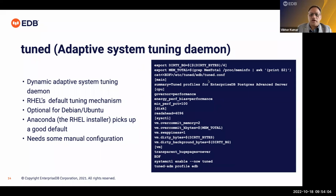And again, this is one example. You can see how you can create one tuned.conf file for EDB, and how you can enable this tuned profile. Again, it is based on the tuned administrator command called tuned-adm, where you can pass the specific profile which you have created for your system.